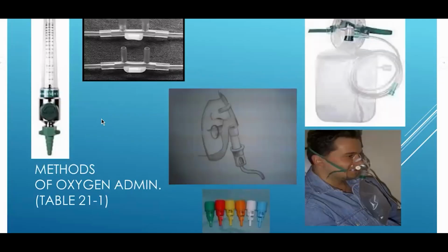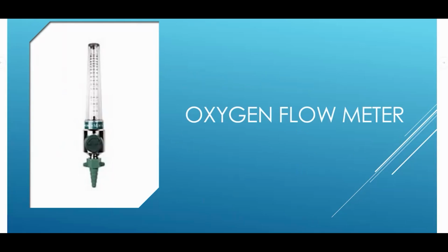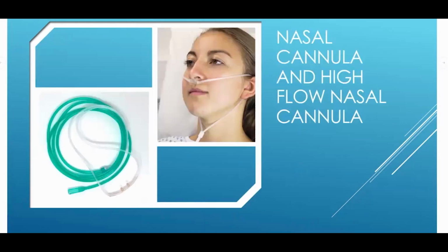Some of the devices we talk about are the flow meter, nasal cannula, Ventimask, or Venturi is how it's spelled, but Ventimask, and non-rebreather, those kinds of things. So, oxygen flow meter, you've probably seen these before. They go up to 15 liters per minute. You just crank them and they go up. Oxygen is on the walls in most every hospital, or oxygen tanks, that sort of stuff, similar.